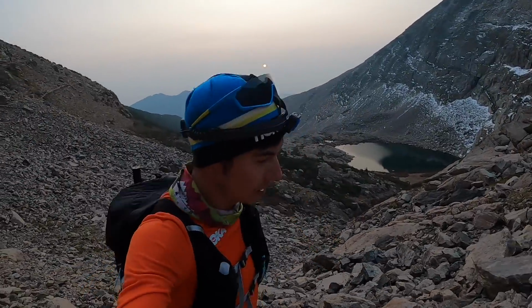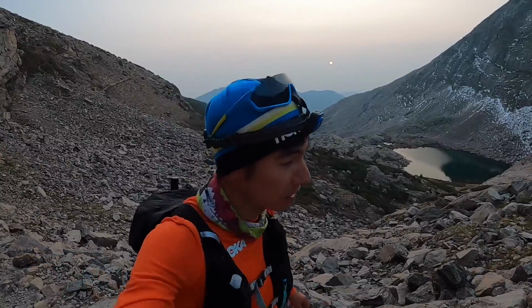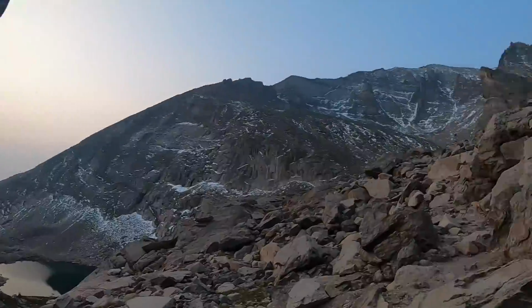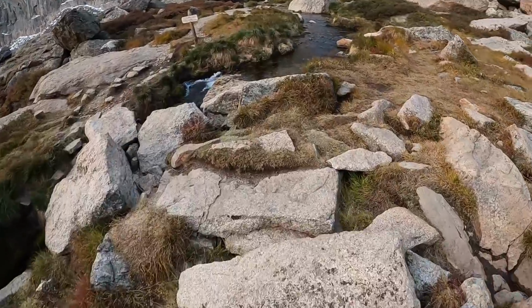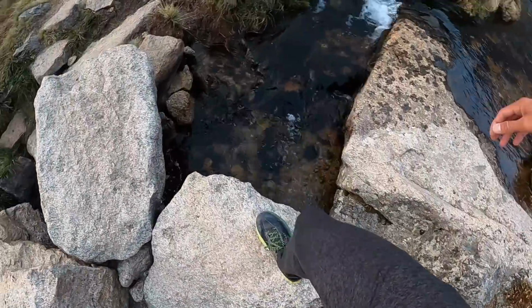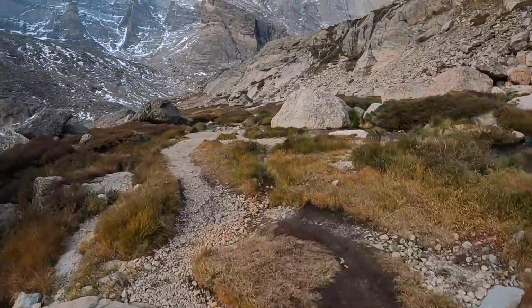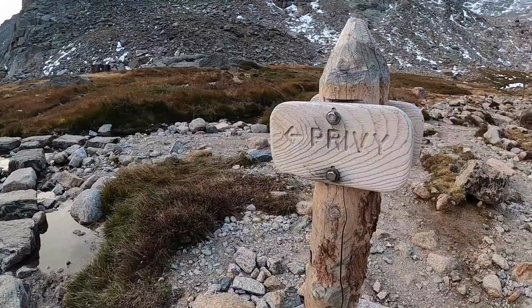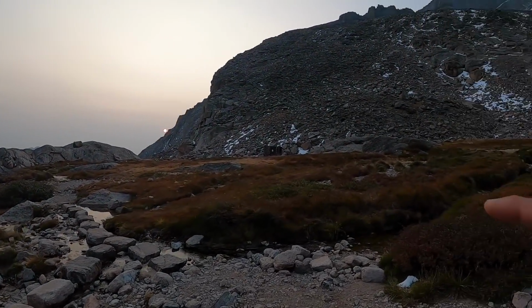The moon's hazy, or the sun is hazy, I should say. We've had a lot of wildfire smoke, so visibility and air quality have been pretty bad. I'm gonna cross the water up here. That sun. All right, so there's another bathroom there.